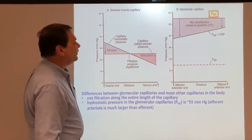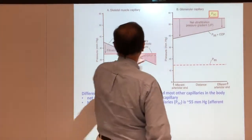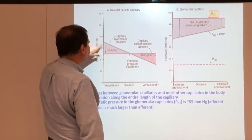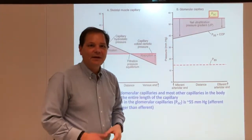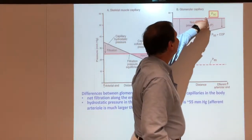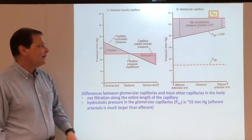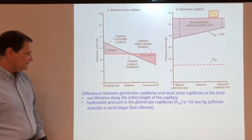So what are the reasons for that? Well, the biggest reason is because the glomerular capillary pressure is much higher than the capillary pressure in a normal capillary. Here, we're averaging about 25 millimeters of mercury hydrostatic pressure in the capillary, if you average these values, you get 25. We did that calculation in the hemodynamics computer program. Here, it's a constant 55 millimeters of mercury, so that's 30 millimeters of mercury higher than a normal capillary, and that is shoving fluid out. Hydrostatic pressure in the capillary, pushing fluid out, causing filtration. Okay?